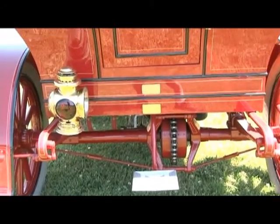Absolutely. Well, we want to thank you for your interview, and hopefully we're going to talk to you about, I understand you have a few other cars here, and we'll have an interesting story on a 1909 Pope Hartford. Yeah. All right, we're going to move to that car next.